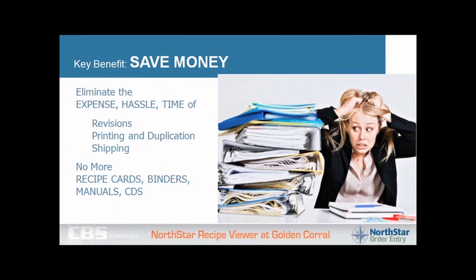And one of the key benefits, Jeremy, as far as saving money? So we'll go through just some of the key benefits for those that aren't familiar with the Recipe Viewer system. But big money savings as it relates to sending out the recipe books, sending out the paper recipes, shipping costs, having to laminate. Different restaurant groups are doing different things with recipes. Some have got laminates, some have got printed copies. So there's lots of different things that you guys can use this system to save money as far as those paper costs going out to the restaurants.